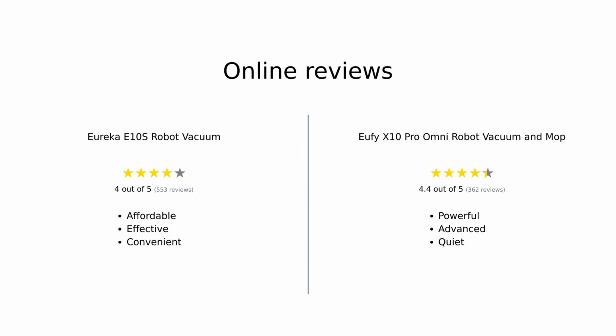Reviewers love the Eureka E10s for its reasonable price, effective navigation, and user-friendly app. It's great for maintaining clean floors and carpets. However, some users noted it struggles with deep cleaning and has issues with water and dust containers filling up quickly.